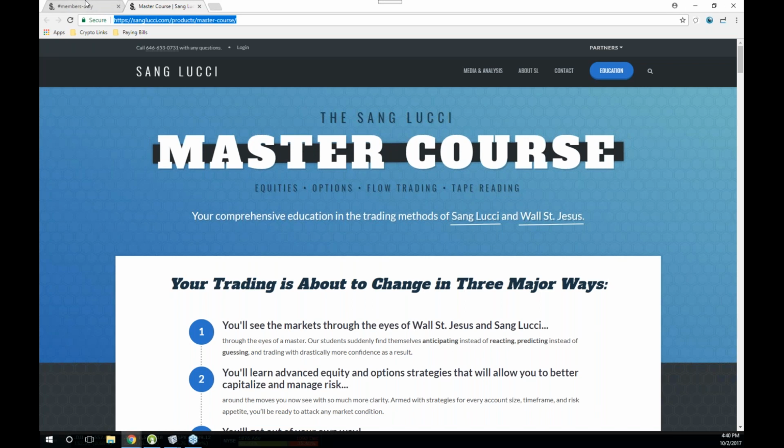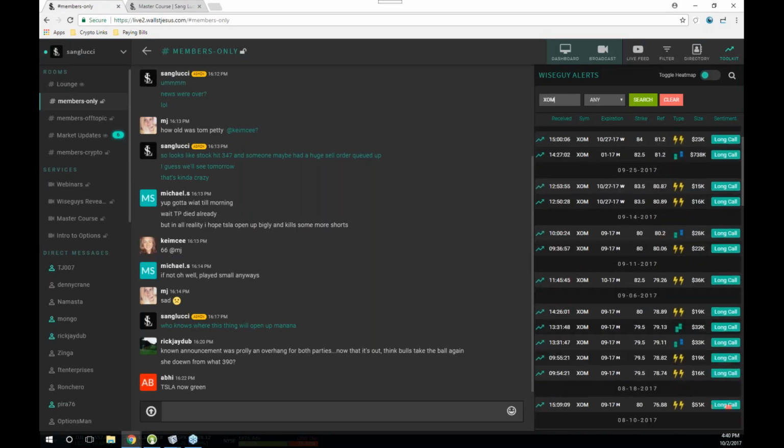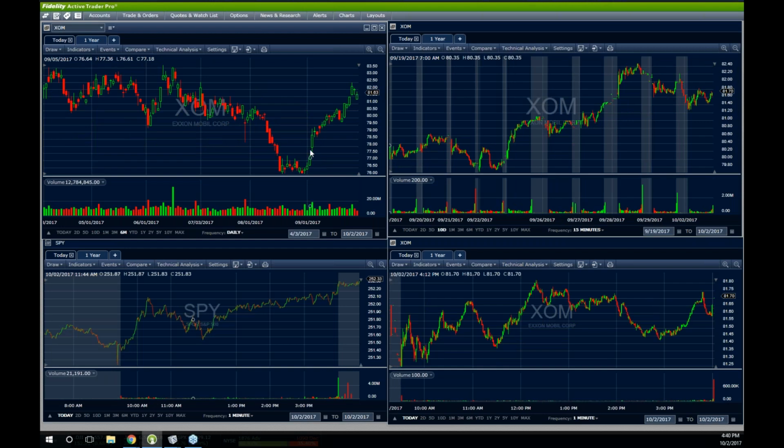Let's go through an example, okay? So the XOM. I was looking at it more as a swing here because the XOM moves pretty slow. So take a look at the XOM. I was looking at it after this move. I didn't catch this move at all, but once it squeezed like this, it showed a change in sentiment, especially the move back to 80 bucks. Once it was at 80 bucks, this is when I started taking a look at it. The play was to use some November options, and these were the November 82.5s and then the November 85s as well.